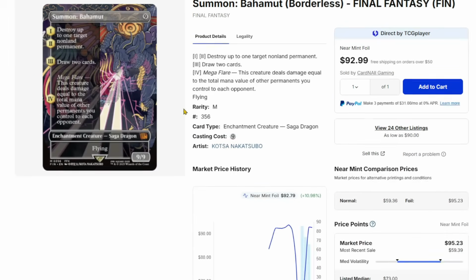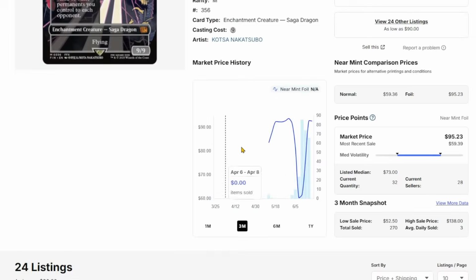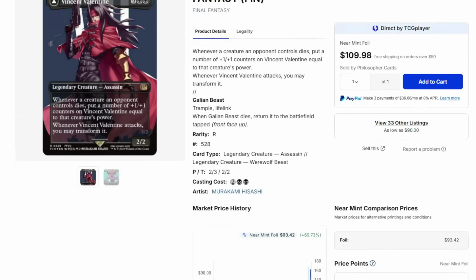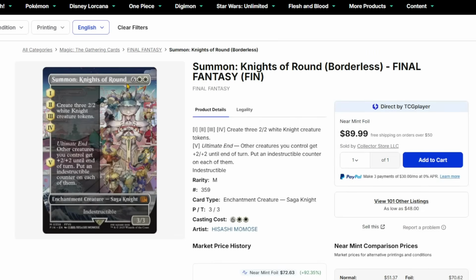Its borderless version is wild at basically 95, basically 100 after tax when all is said and done, down from 60. Hugely popular card. It's all trending up. Everything, every single mythic, every rare, it's all going crazy. And it's just not sustainable, but it's happening every single day. And I don't get it.